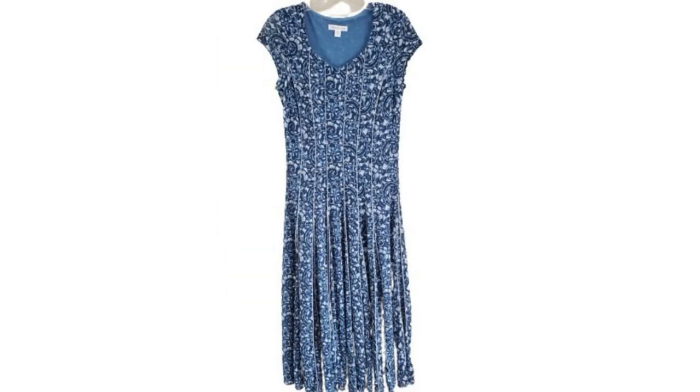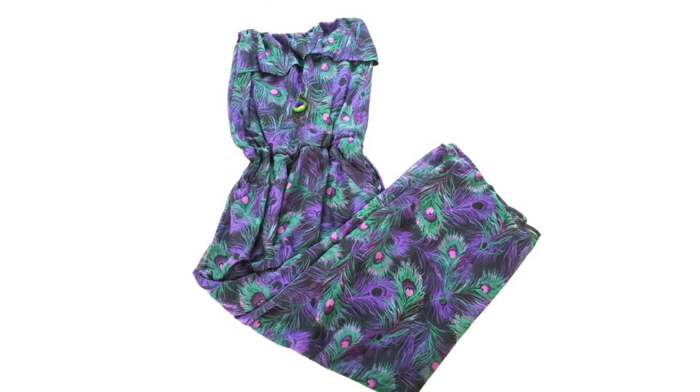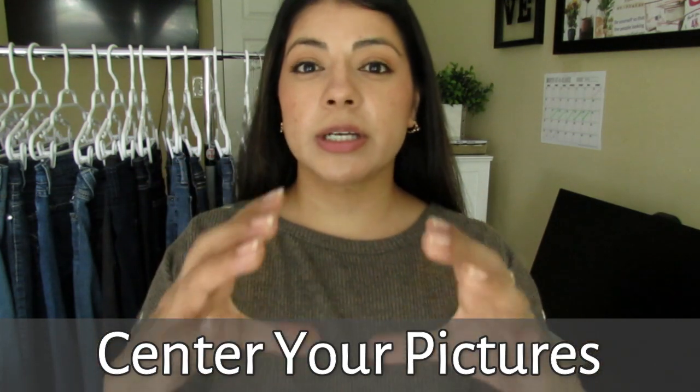For your cover photo, you need to make sure that the item is seen in its entirety. So you can see your jeans from top to bottom, or the top or the dress. Fold it whichever way you need to so that people can see the entire thing. Make sure that it's clear, make sure that it's centered in the square.